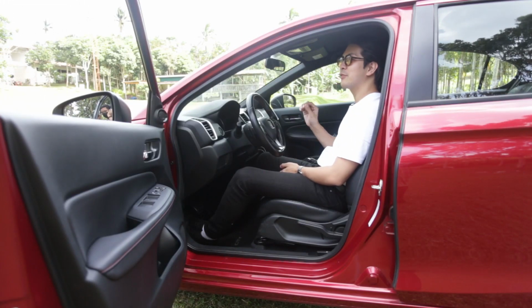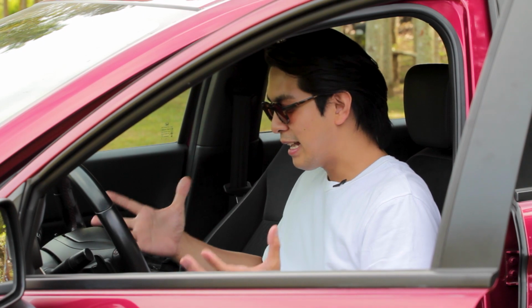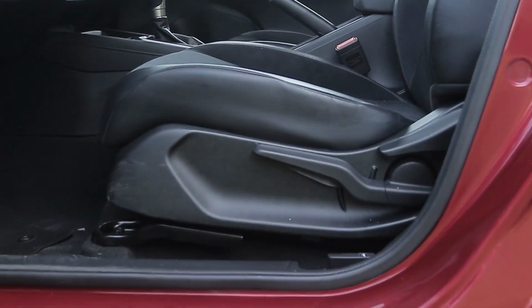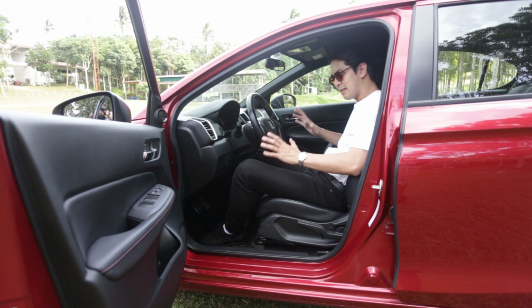So this is me sitting down in front of the Honda City RS, and this is how it looks like to be 5'10" in the front. And honestly, this is a comfortable seating position with a lot of space in the back. There is no electrical automatic adjustments on the seats, and you have everything you need actually in this cabin.